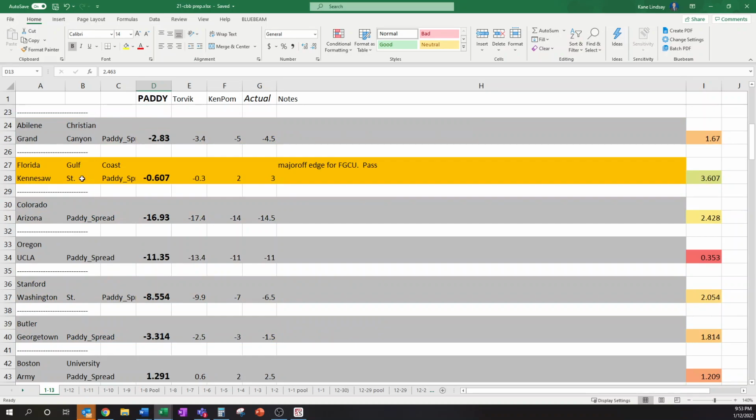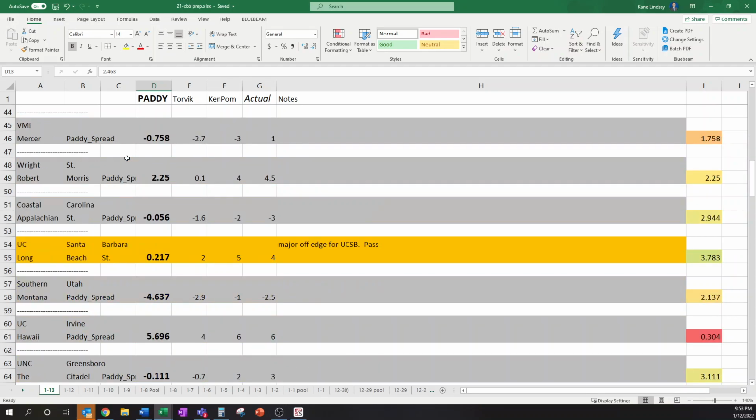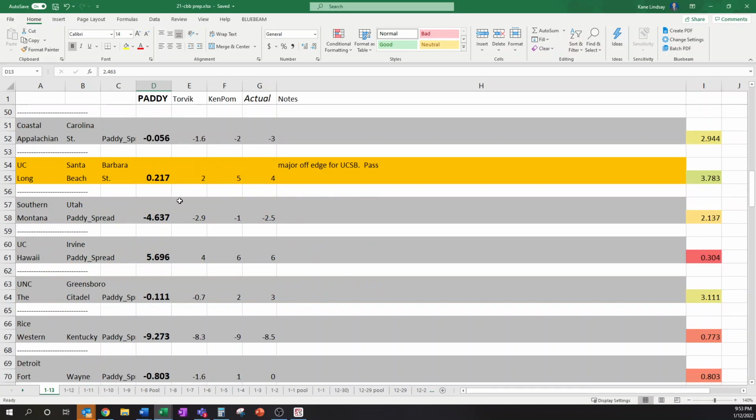So Florida Gulf Coast at Kennesaw State shows us a slight play for Kennesaw State, but there's a major offensive edge for Dunk City here, so I'm going to pass on that one. We will keep scrolling till the next orange game pops up. We have Long Beach State at home against Santa Barbara.